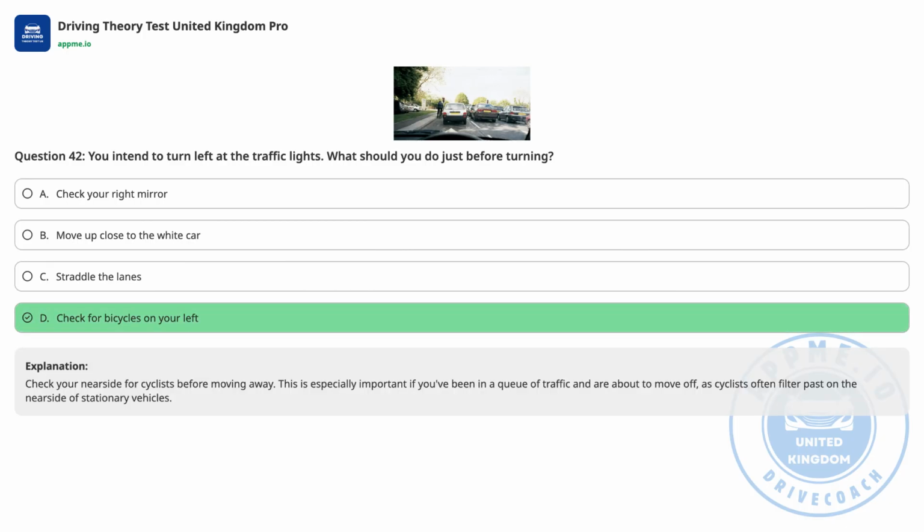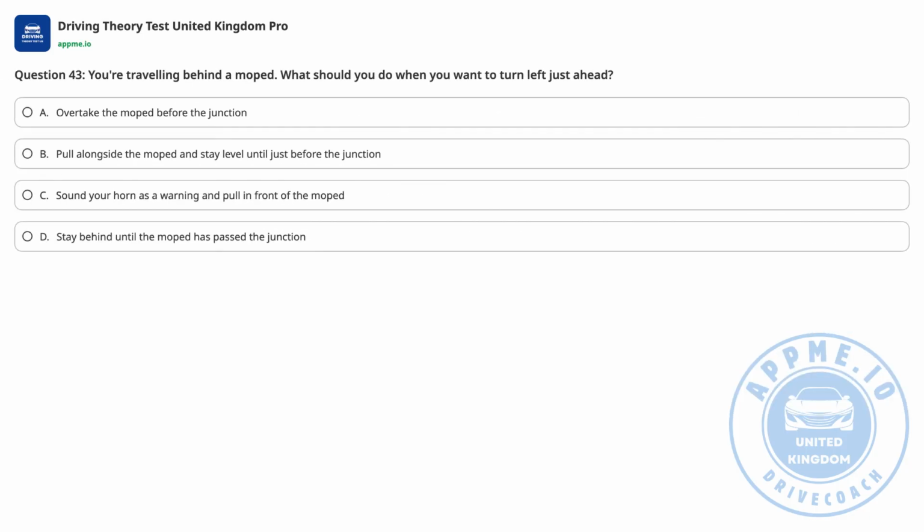The correct answer is D. Question 43. You're traveling behind a moped. What should you do when you want to turn left just ahead? A. Overtake the moped before the junction. B. Pull alongside the moped and stay level until just before the junction. C. Sound your horn as a warning and pull in front of the moped. D. Stay behind until the moped has passed the junction.